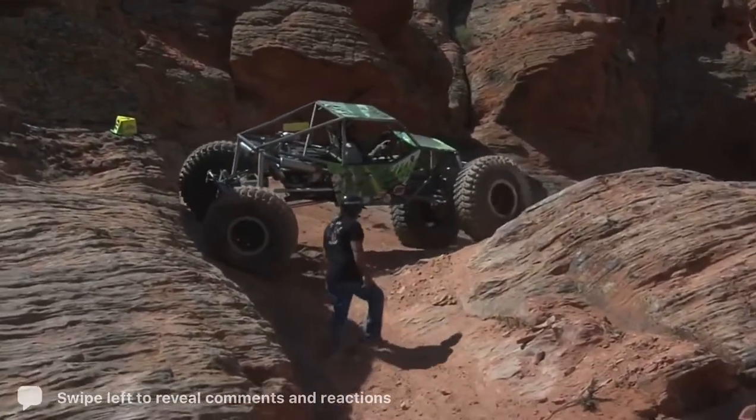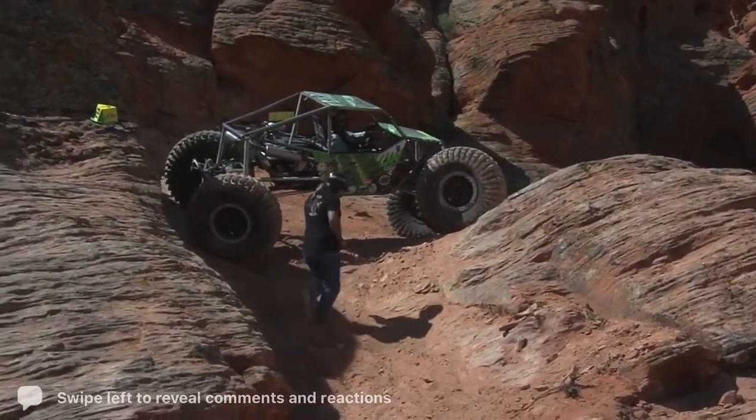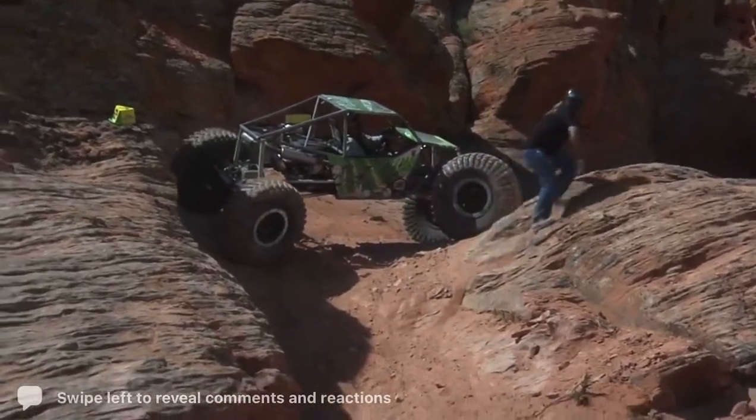So now John Connor, to be honest, he's up against the clock at this point. Going to do everything he can to not do a DNF here as he's turning that vehicle around.